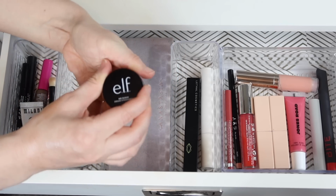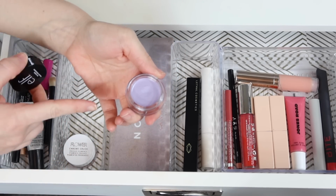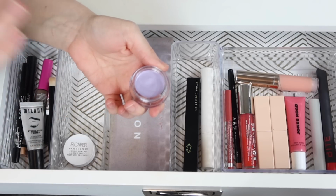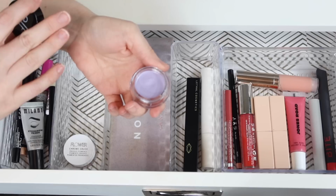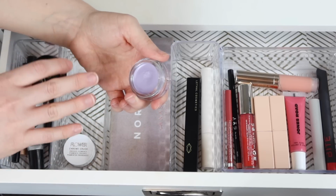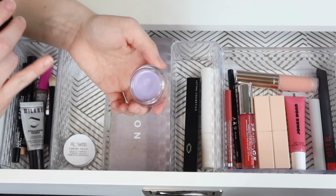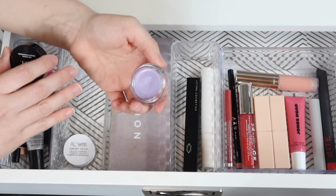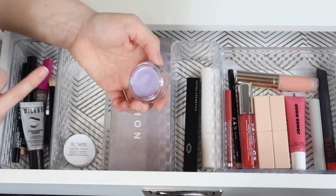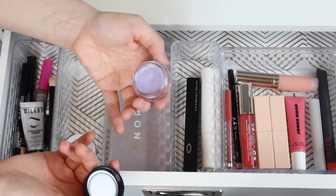The e.l.f. No Budge Cream Eyeshadow in Wildflower. I'm happy to say I've figured out how to use this. So this, for me, unfortunately, is not a one and done, no budge cream eyeshadow. I wish it was. But it does serve as a really nice eyeshadow base if I'm going to be applying powder shadows on top. So I do have to use an eyeshadow primer underneath, which is fine because I use that every day pretty much.